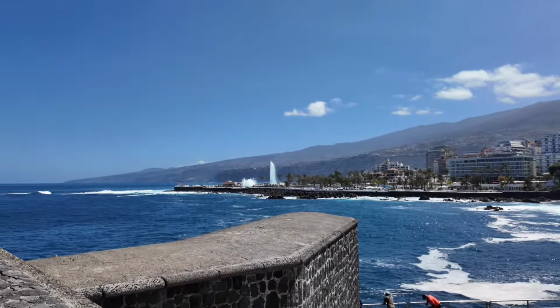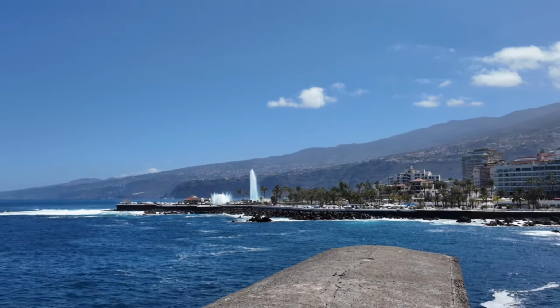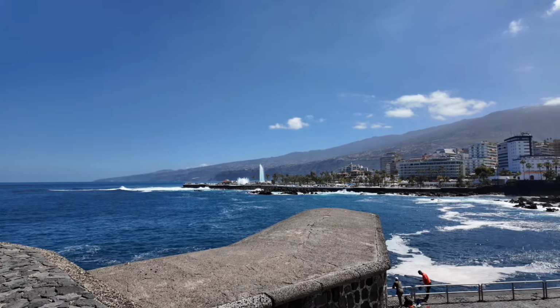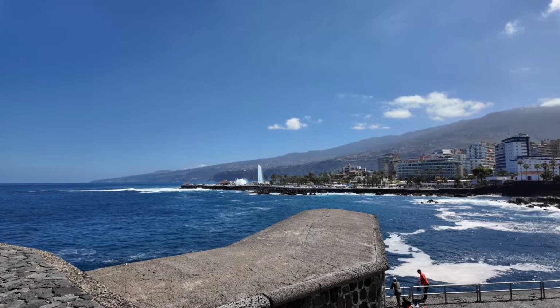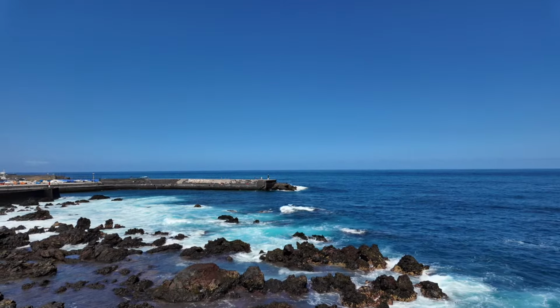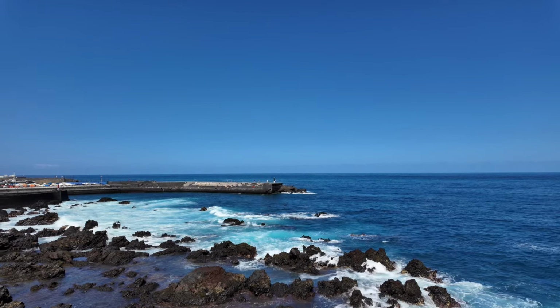So I'm on the top of the castle walls here, and you can see both fountains going now in the Lago Martianes. That's where I started this video off, on the top of that wall there, just above the Puerto de la Cruz sign.